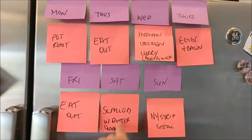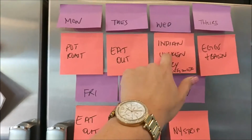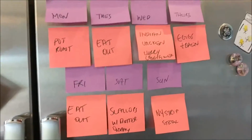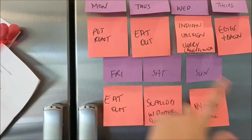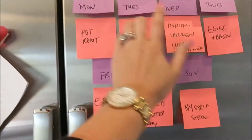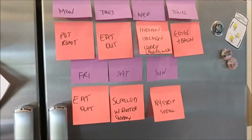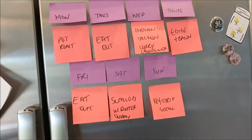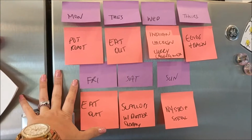So things that I need to thaw out, say my Indian chicken, that chicken is frozen. So on Tuesday night, I'll check what I need to pull out of the freezer to have prepped for the next day. And same thing with my pot roast. Tomorrow night, on Sunday night, I'll pull out the pot roast and put that in the refrigerator to thaw out, so when it goes in the crock pot, it won't be completely frozen, it will have been thawed out. So that's my general dinner plan of how I do my dinners.